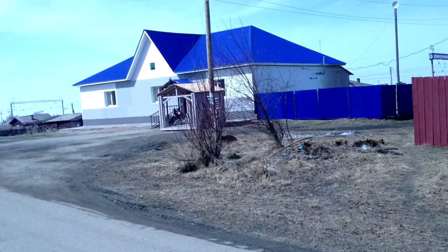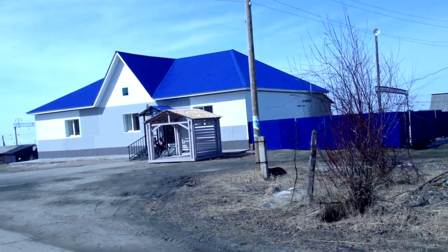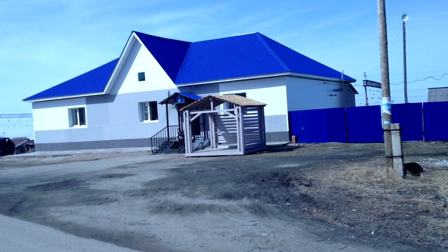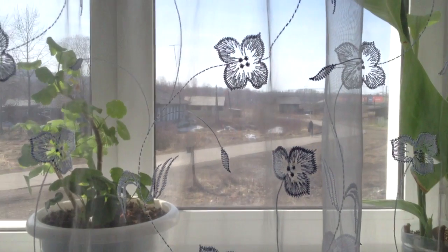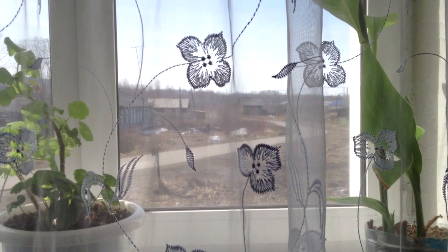So this blue structure, this is the visitor center for the people that come by and work for the Zapovednik, like I'm doing. And it's essentially a hostel. And this is where I'm currently staying. And at last, here are my amenities. This is a room for 3 beds, and that one is mine. And so far, nobody shares this room with me, so I do have it all to myself. And that is my view out to the town of Tankhoy, population 1,000.